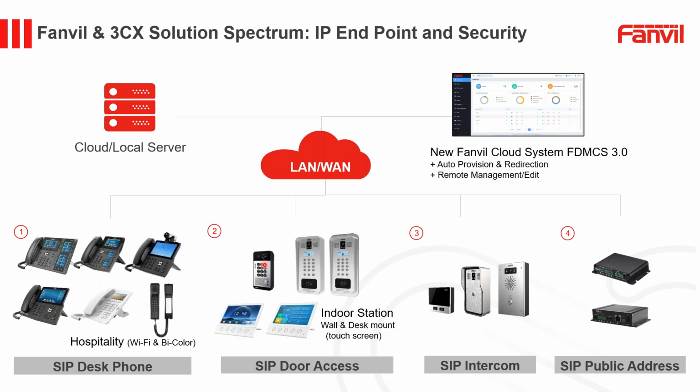And all of these devices contain a camera. So it really does give you a lot of flexibility in being able to expand on that. And then we provide little things like indoor stations. And what indoor stations really is, really, it's a phone without a handset.